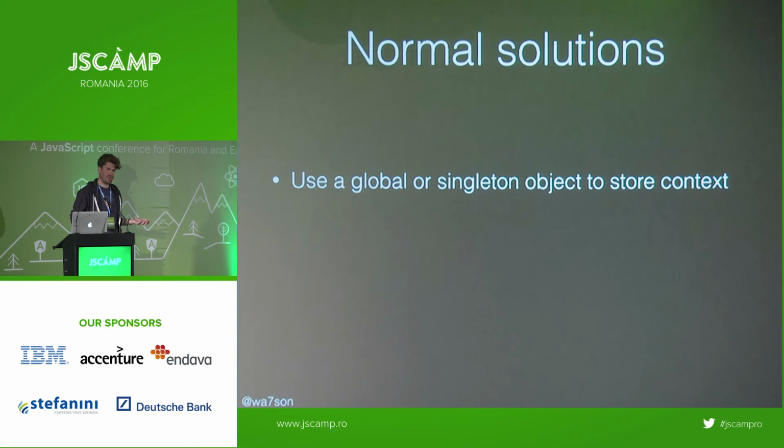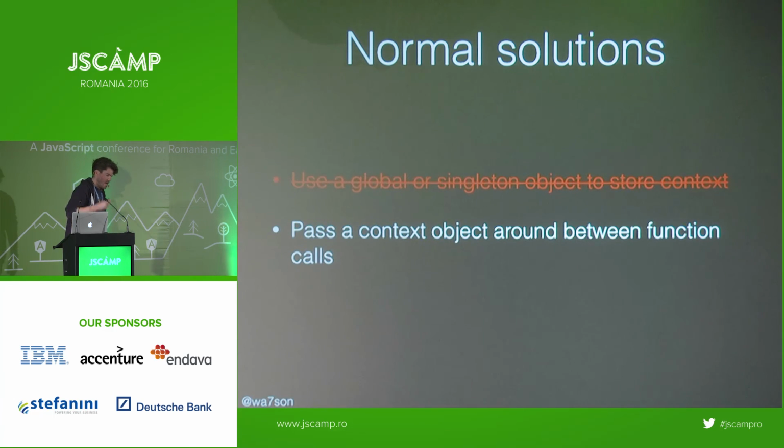But being Node, or at least Node in general, there can be 100 requests going on at the same time. So you can't just have one global object or singleton thing to store the request, because which one is it? There's 100 going on at the same time. So we can't really do that.